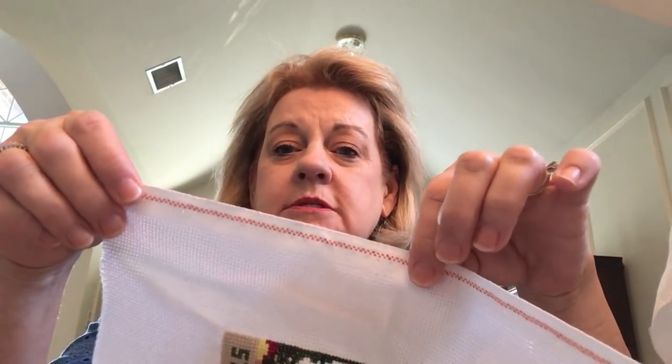Sheila Elliott is the designer. It was an eBay find for us. Fun to stitch, done on 14 count Aida, which was in the kit, but I believe it was Weigart, am I correct, with the orange selvage? Very soft, very easy to work with.